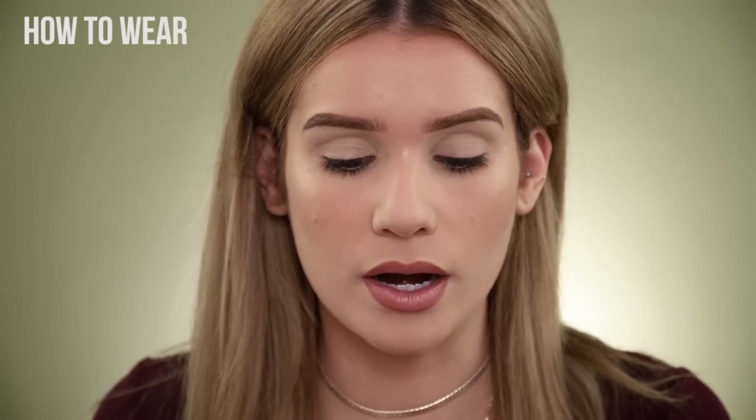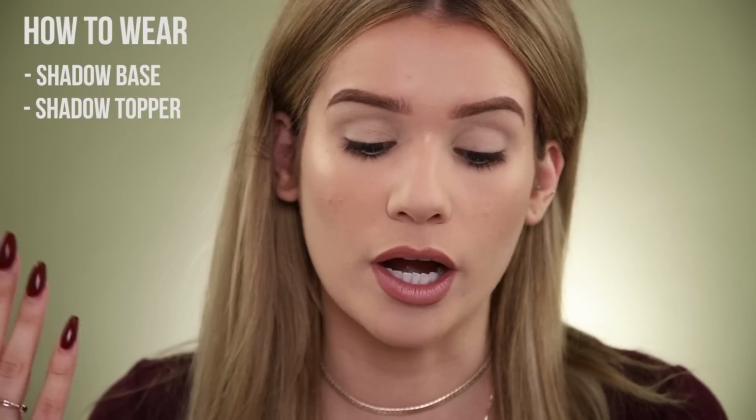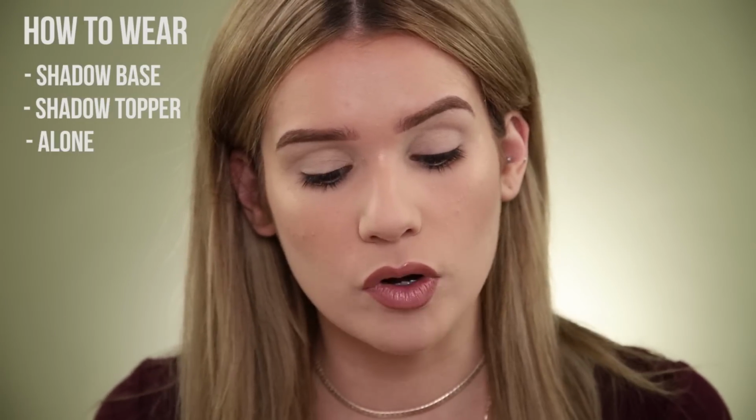So it says that you can wear the Supernova shadow underneath your eyeshadows as a long-lasting glittery base. You can wear it over your shadows as a glittery topper, or you can wear it alone. So we're gonna create a look around the Supernova shadows. I'm not sure yet if I want to do one eye Stila or one eye Supernova, just because I feel like everyone kind of knows how the Stila ones already look on the eyes.